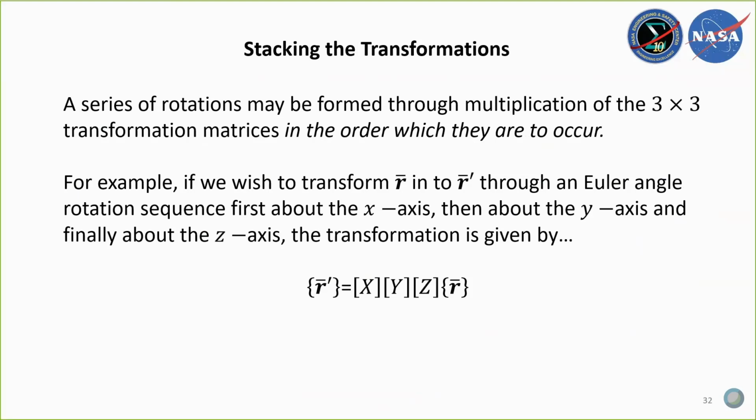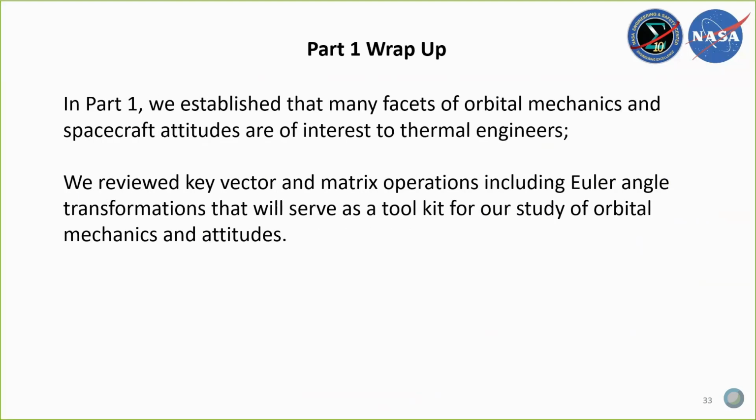And if you want to do a series of rotations, you just multiply the 3x3 transformation matrices together, and I emphasize it here, in the order in which they're to occur. So for example, if you wanted to transform r into r prime, doing an Euler angle rotation first about the x-axis, then about the y-axis, and then finally about the z-axis, the matrix is just given by that. And it's that simple.